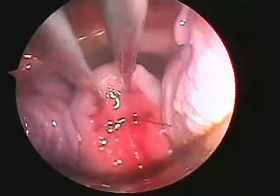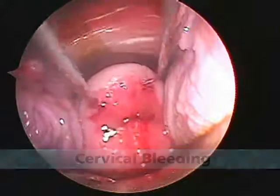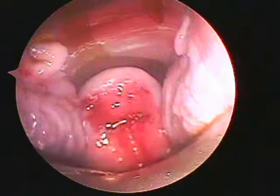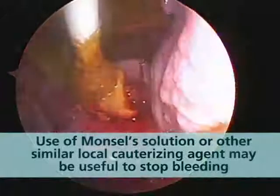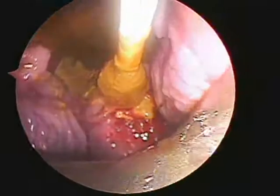Another consideration is cervical bleeding. Following removal of the tenaculum after completion of the insertion procedure, observe for bleeding coming from the cervix before removing the speculum. In the unlikely event of excessive bleeding, the use of Monsel's solution or similar local cauterizing agents may prove useful to stop bleeding. Control bleeding as appropriate.